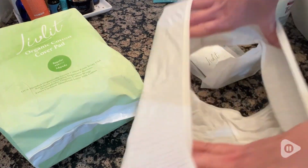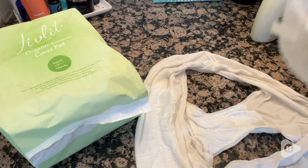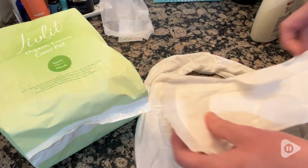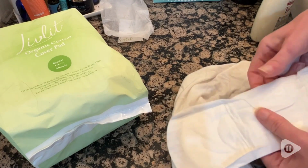They do not feel bulky at all, and they stick really well in all of the places that they should be. There's no skin irritation thanks to that great organic cotton material. And what I really love about these is that they're better for you as well.